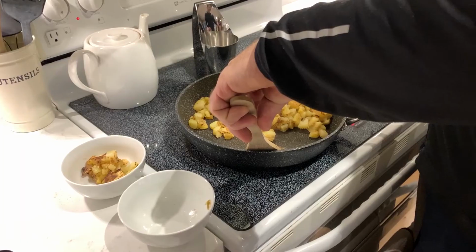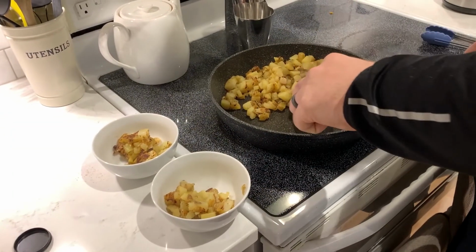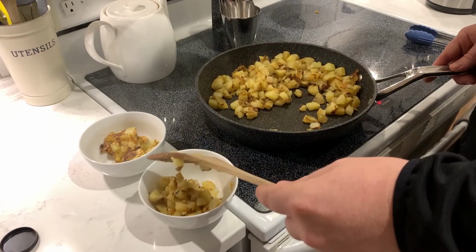So those are 3 starches, 3 whole healthy foods that you can be prepping every week. Super simple. It does not take a lot of time to do, but it is so handy to have things ready to go in your fridge, whether it's for a breakfast or for a dinner.